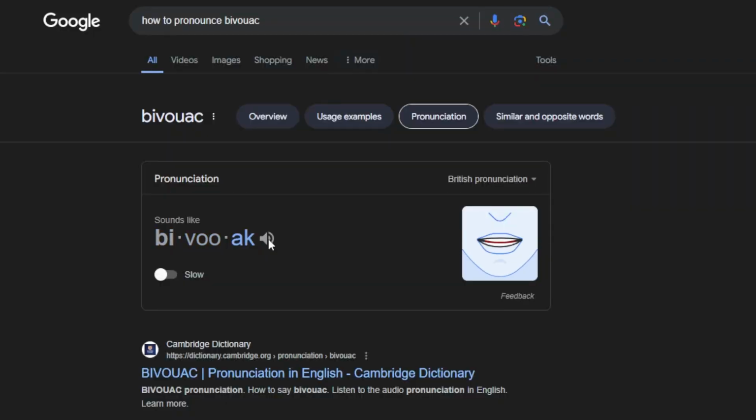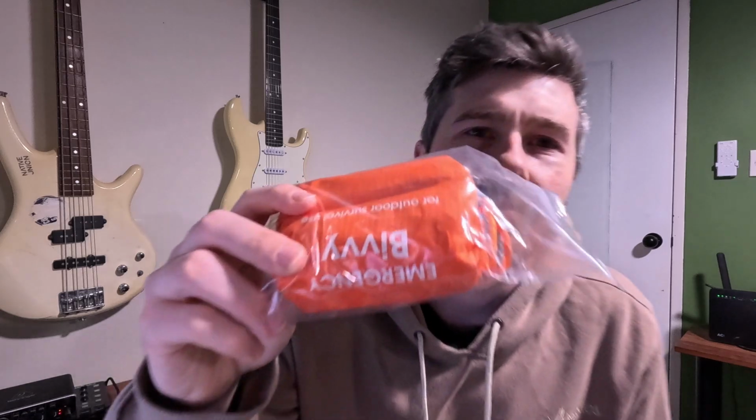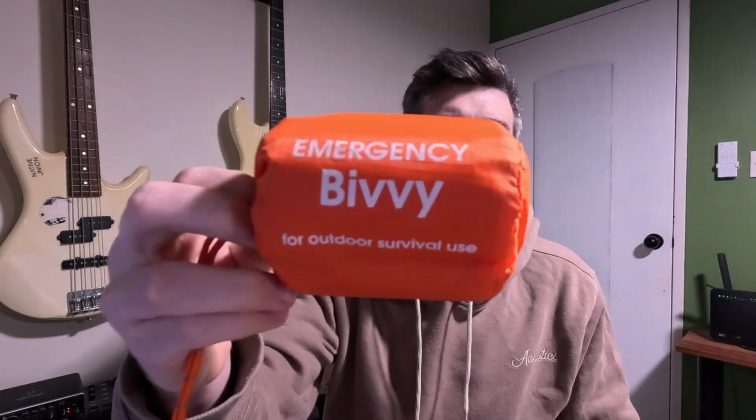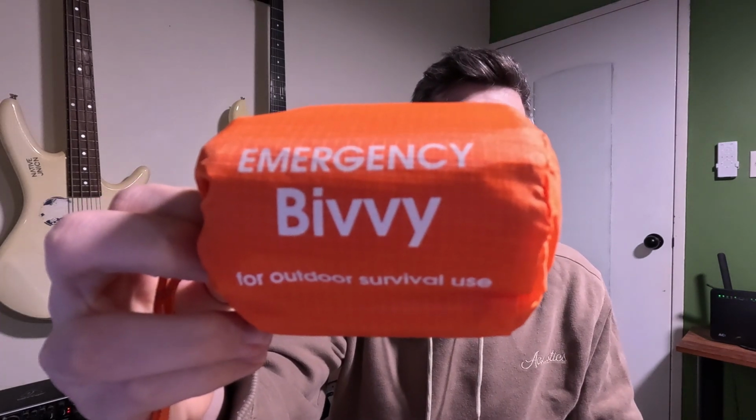All right, so next is one that I hadn't really heard of before, and I needed to buy a new one. So it's a survival bivouac. It's one of these, an emergency bivvy. This is what they're called in Australia. It's like a survival blanket. Remember space blankets? They're back in bag form.